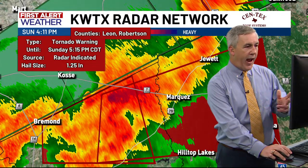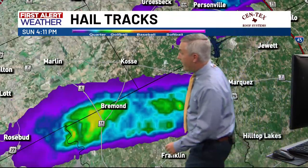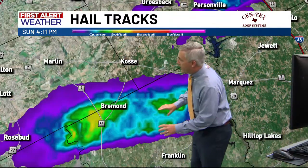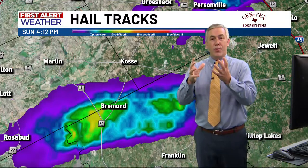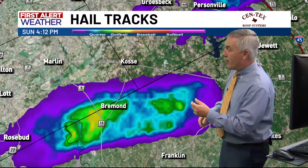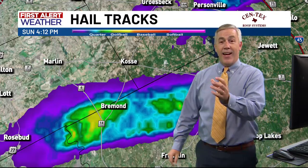Let's look at the past hour, at what this hail core has been doing. And again, you can see it really dumped some large hail near and west of Bremond, and you can see little pockets here. What that's showing is the storm trying to strengthen up and weaken, strengthen up and weaken, so it dumps some of that hail. That's the same thing we're seeing with the rotation. It'll tighten up and then relax a little bit, tighten up and relax a little bit.